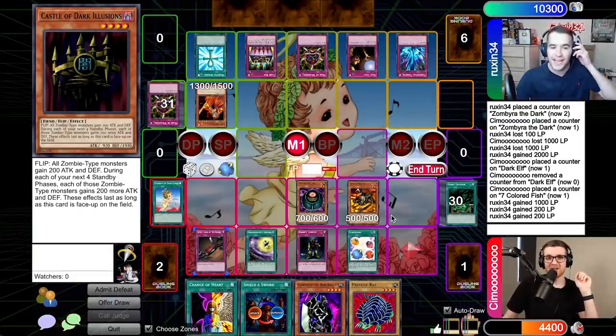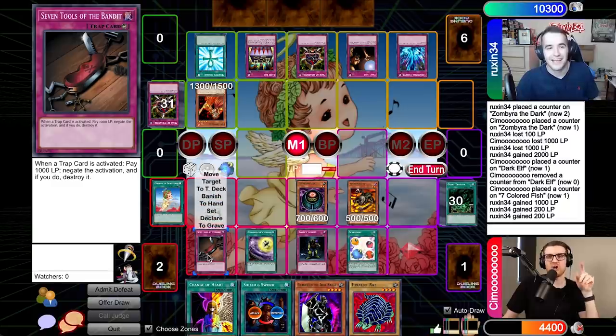And so back to back. Like, yep. Three Ultra Rares then. No, Seven Tools was from the starter deck. That was just a couple. No, we didn't get that crazy. Yeah, I got the Barrel Dragons back to back.